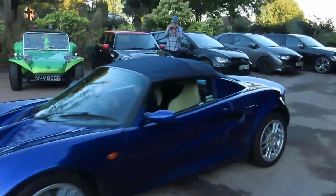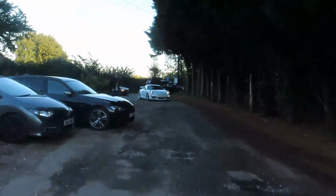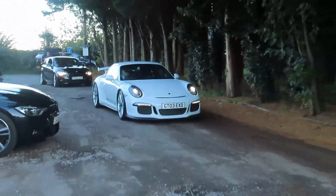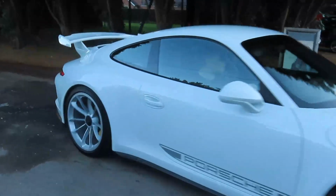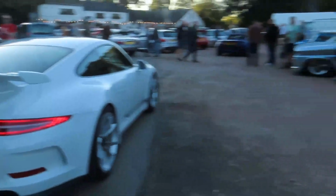Lotus here in blue. There's Dad also doing a bit of filming tonight. The Porsche GT3 rolling in as well, in white. I think the owner hasn't had that car for too long. .3 litre flat 6 in those.